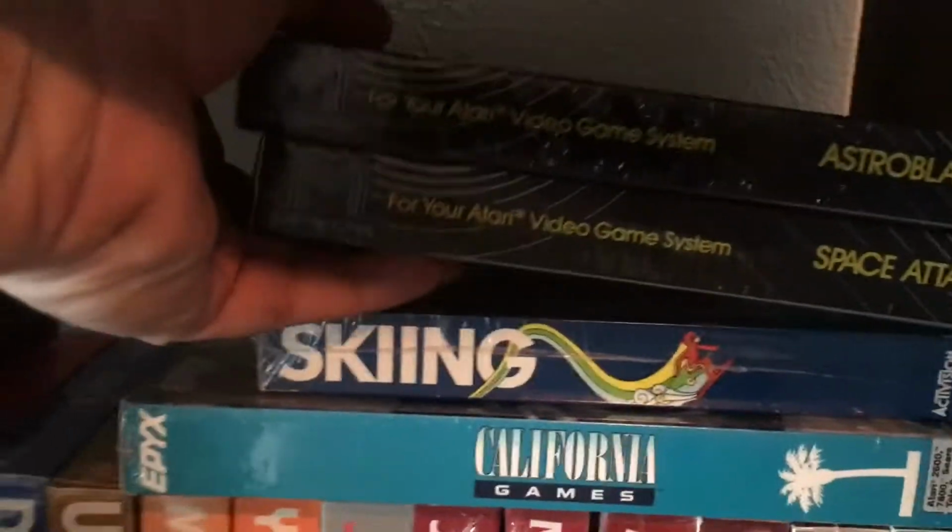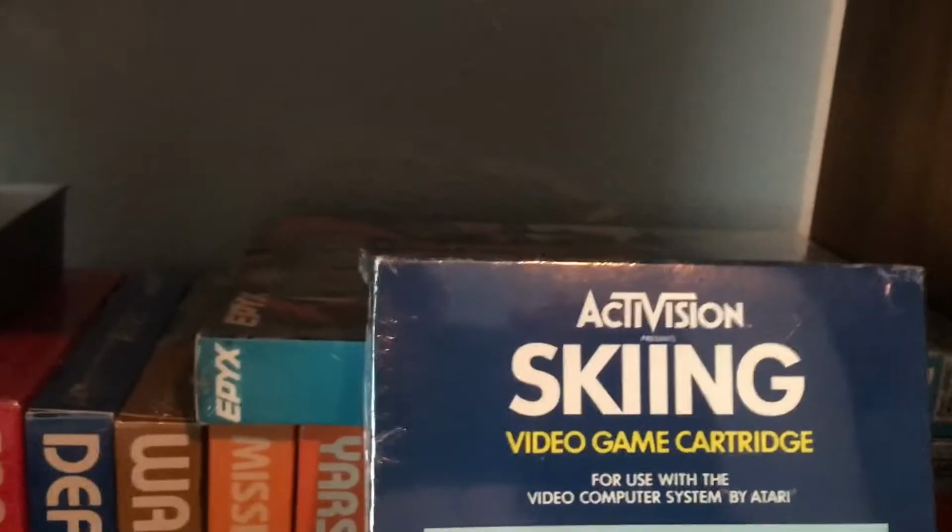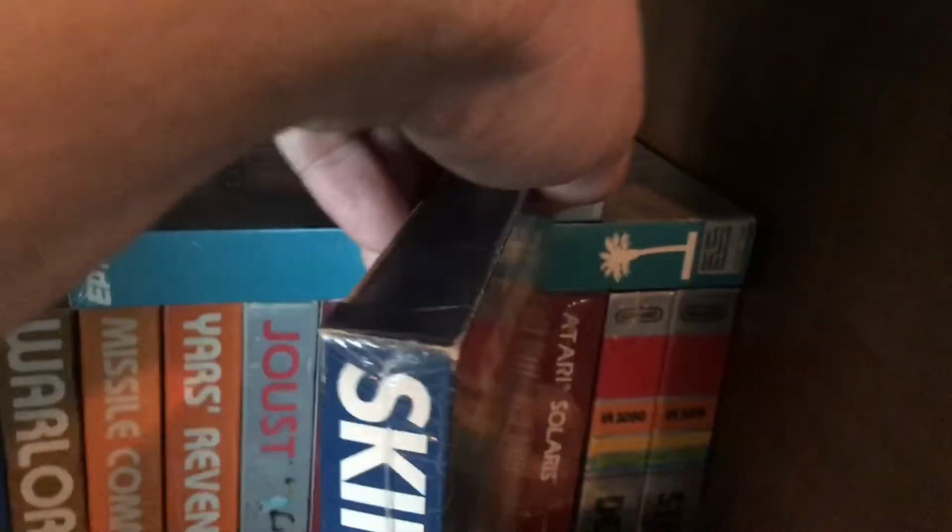So these all look pretty decent. I got all these from the same seller as a lot. So by the time it was shipped here, it was $144. So about $36 per game. Hear the cartridge and the manual rattling around in there. This California Games is like mint. This is really minty and nice. Very cool.